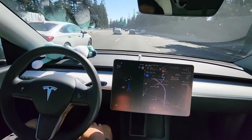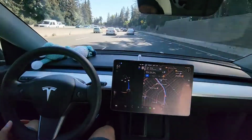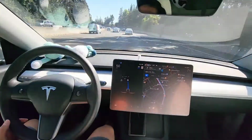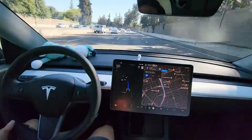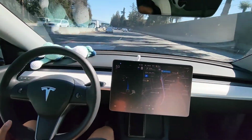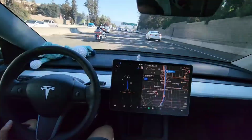to where people behind were probably going to start honking if I left it any longer. Okay. Alright, saying in 0.6 miles, exit right to San Francisco. And it knows to stay out of the right lane.